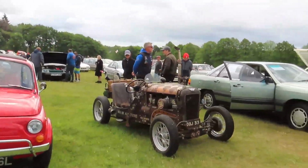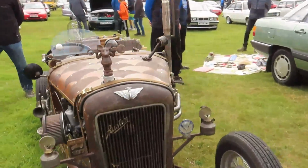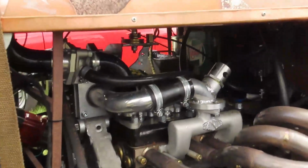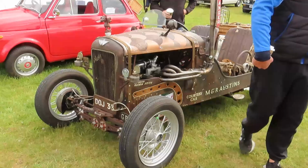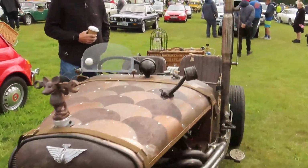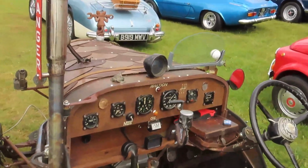This is such a great little car, the little Austin 7 Ruby Special. It gets an insane amount of attention wherever it goes. As you can see, it's actually got a beautifully tuned little engine, tubular manifolds. It's actually a really nicely put together little car. You know, it may look sort of really rusty and knackered, but it's really not. And I think, if I remember, it's got some lovely aeroplane dials in the interior of that one. Yeah, it's a really cool little car, that, to be fair.